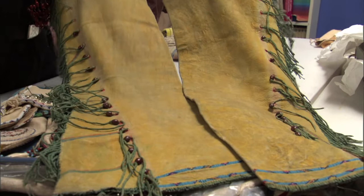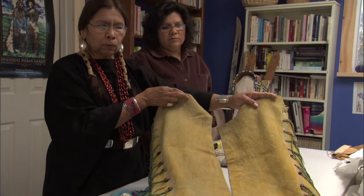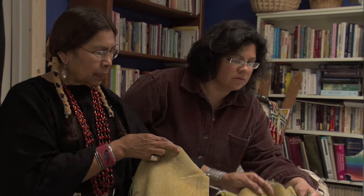It's missing some of the mescal beans, but like I said, with the old pieces, I don't like to fool with them. I like to leave them just the way I received them when I bought them. Now that has a little bit of paint on the side. Now there are Kiowa men's leggings that are a little bit more elaborate with beadwork and so forth, but these are the ones that are not.